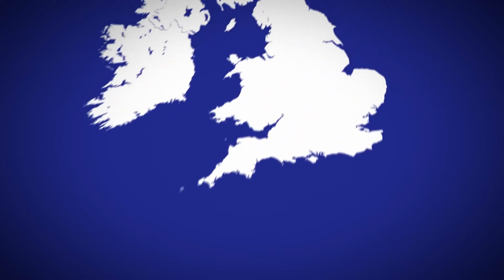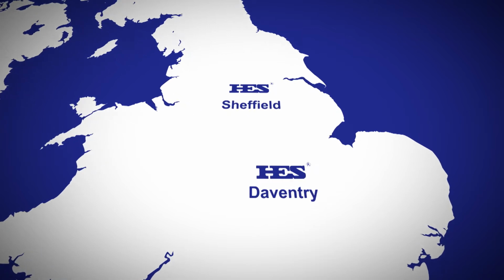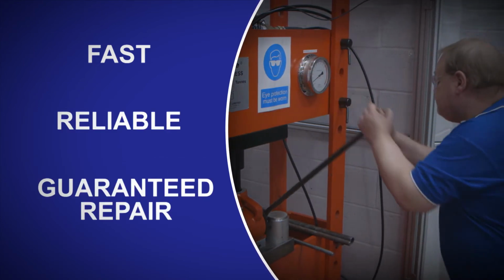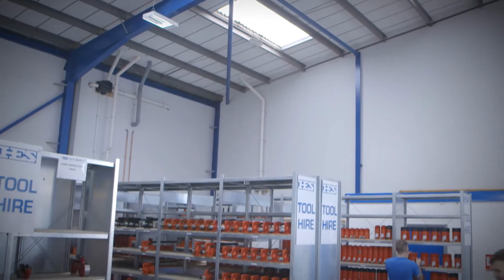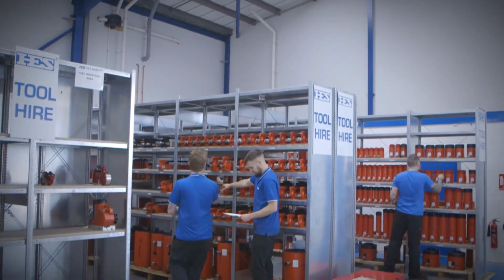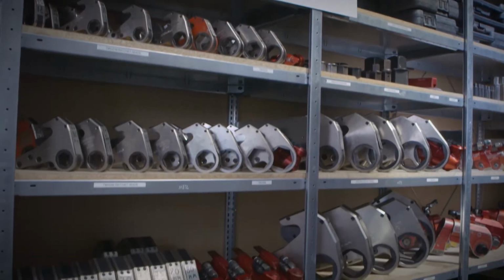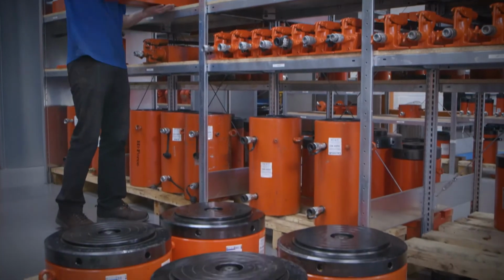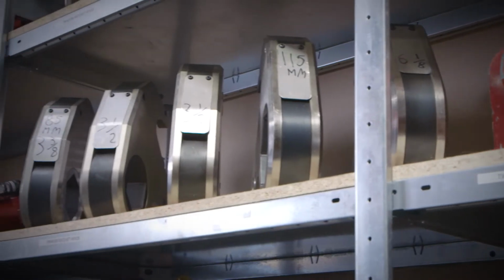Our UK-based service centres are operated using the latest state-of-the-art repair and testing equipment, as well as experienced, highly skilled technicians. We offer a fast, reliable and guaranteed tool repair service for all leading brands of hydraulic, pneumatic and electric tools. Our tool hire service offers customers an economical alternative to capital-intensive tool purchase, whether on a short or long-term basis. Tool hire offers customers the opportunity to experience using our products prior to purchase. Our hire fleet is also regularly utilised for on-site tool demonstrations.